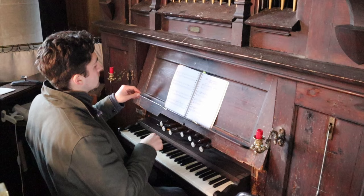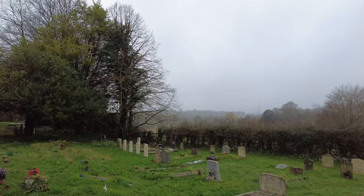It's still just about dry enough to observe the spectacular scenery outside St George's. I'm so grateful to a viewer who recommended this church to me in the comments of a previous video. It's been a fantastic visit and I've really enjoyed it.